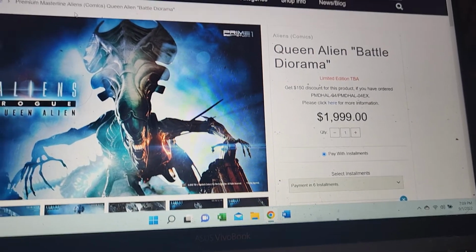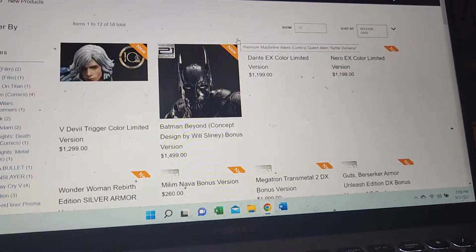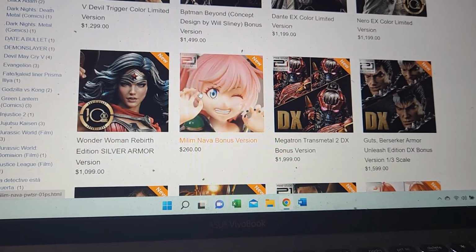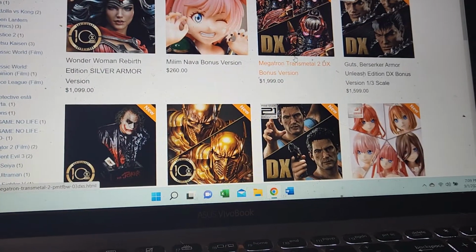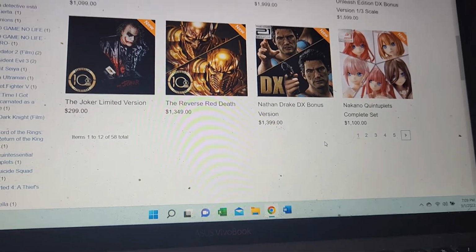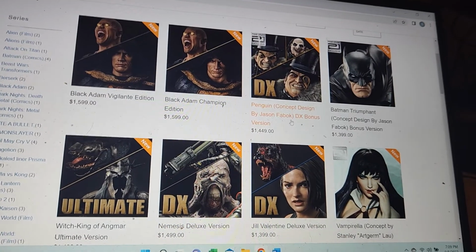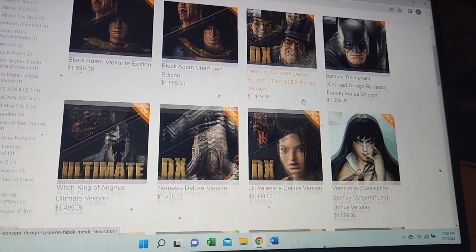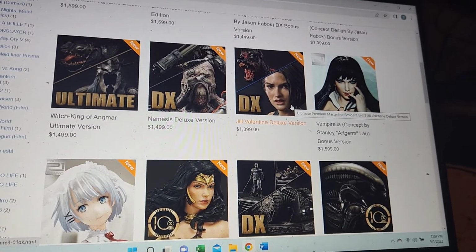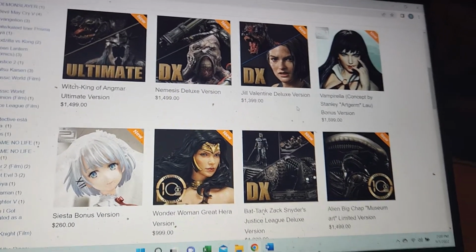You can always check out prime1studios.com to look for them for yourself. They have a bunch of new products that are out, if you're familiar. You know, they got Batman Beyond. There's a new Dante coming out. Wonder Woman. There's a Megatron Beast version. Nathan Drake, they just finally announced his price point. You know, they got Black Adam for The Rock, you know, so a cool kind of a penguin one, which is really cool. But I always tell people, you know, you're gonna pay for these, but I gotta say, see them in person, and they are really cool.